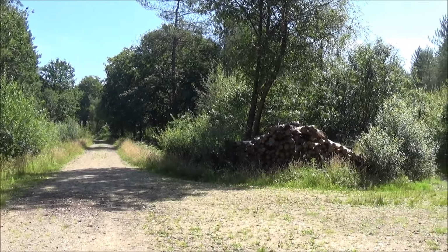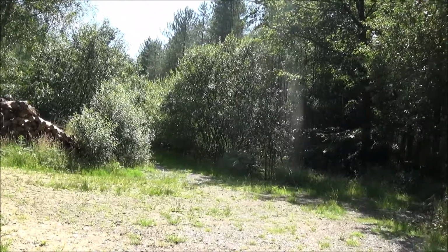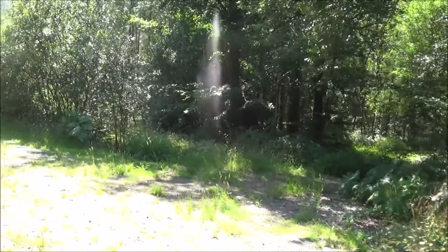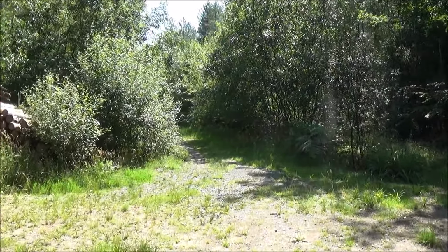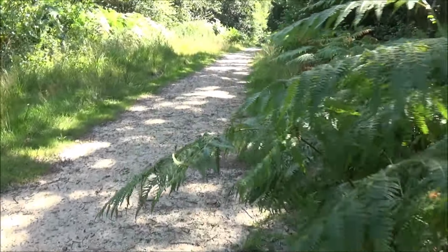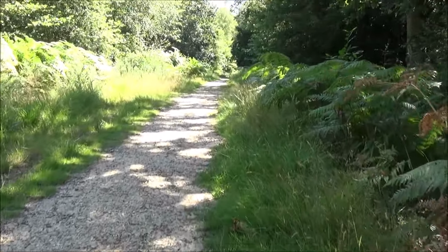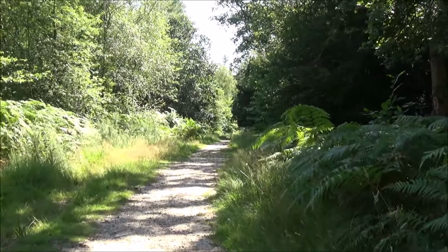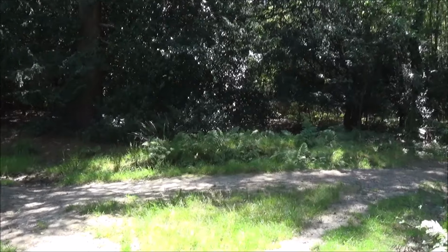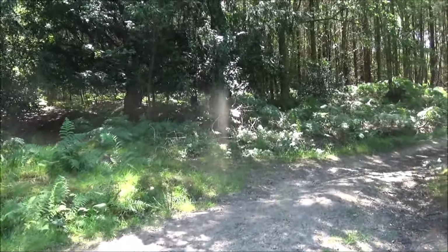There we get to the log pile and we turn right. Not this small one. This one through here. So come to a T-junction. And we are going to take the right turn.